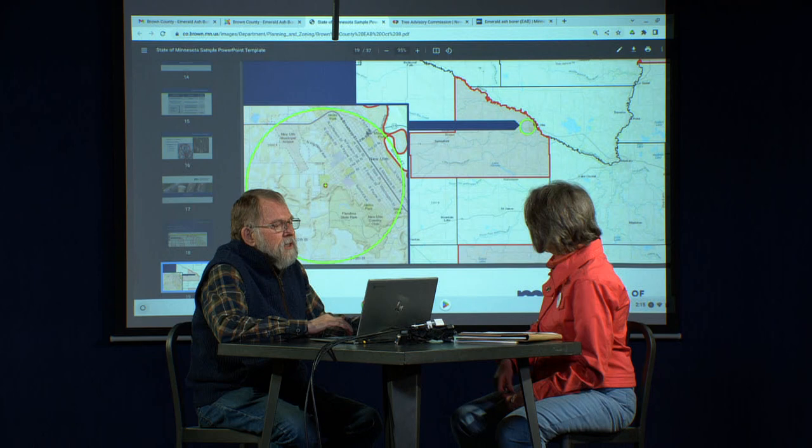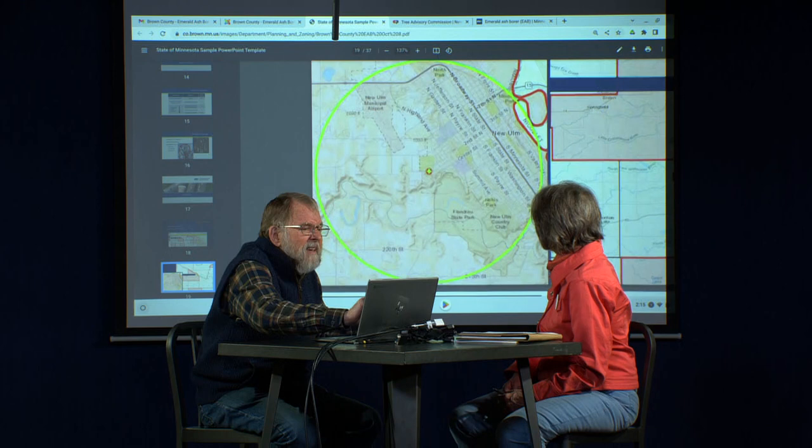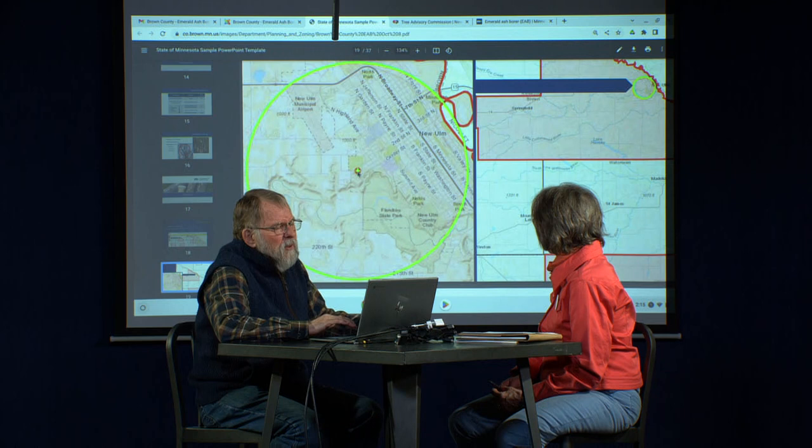This little thing is from the program. It's kind of interesting to people in New Ulm, maybe. If you look, see that little green X? I see it. The way I understand it, that's where they first spotted the emerald ash borer in New Ulm.